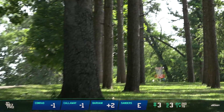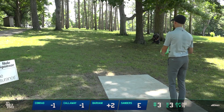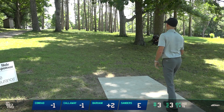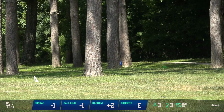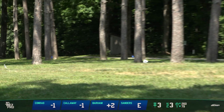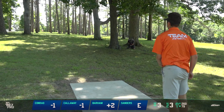Okay, and that is the... Oh, no. He stayed safe, though. Yeah. This hole, believe it or not, played just over par, which is consistent with what it played last year. And there's that forehand line. A little tight, but that looks like it should be safe. He's safe. I've seen some forehands go up the middle, actually, and you're going to land 30 feet pin high, and so I think that's a good option.